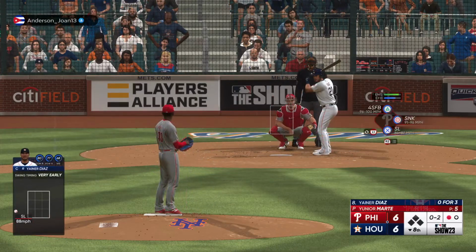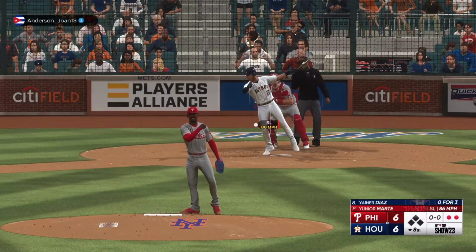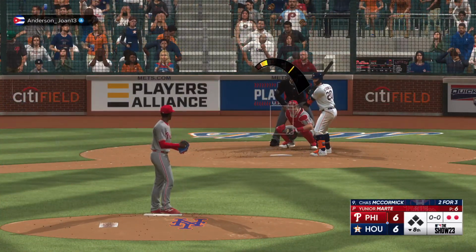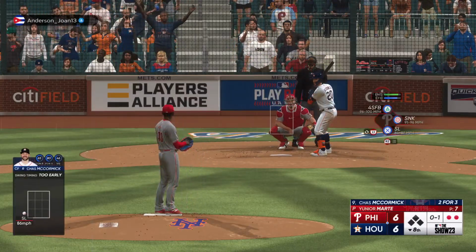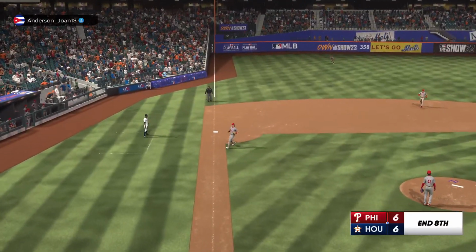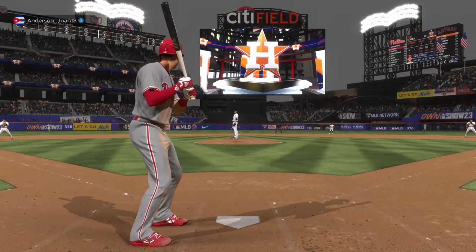Swing and a miss, and it's 0-2. Cuts and misses. It's a strikeout. And now Chas McCormick. Swings through that one. 0-1. He's got it. And that is out number 3. Back here at Citi Field. Stepping in, Trea Turner.